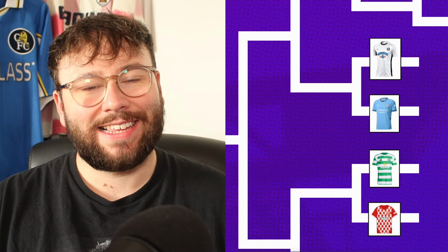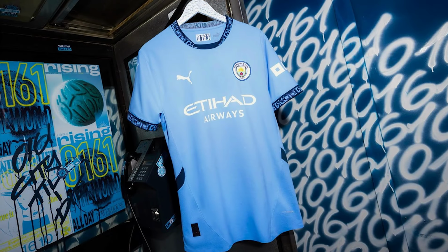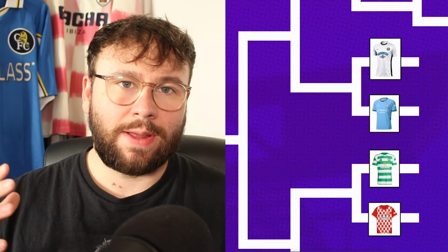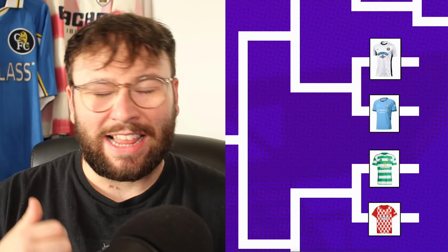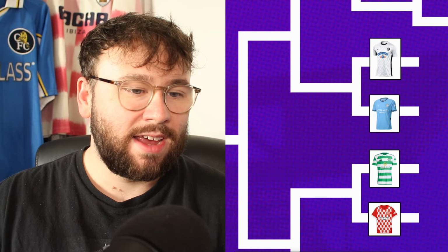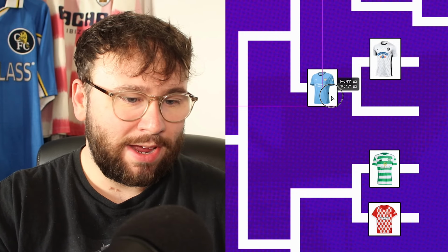Sturm Graz up against City, and again, another easy one. City's kit has that 0161 meaning. It looks relatively nice. It's not their best kit. I thought last season's was definitely better. But the Sturm Graz kit, it's just a template. I've seen that template on other kits. I think it's an old template as well, so City go through easily.